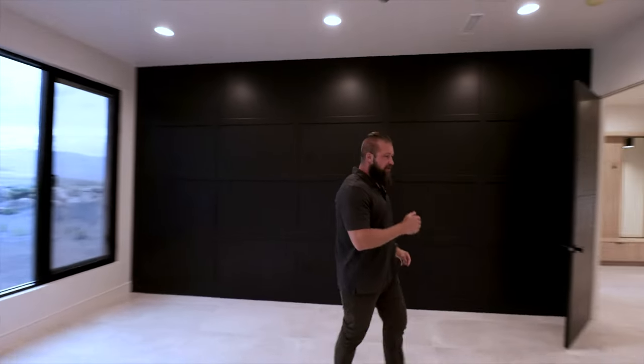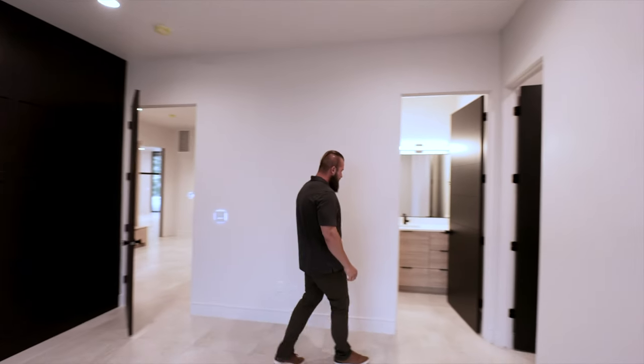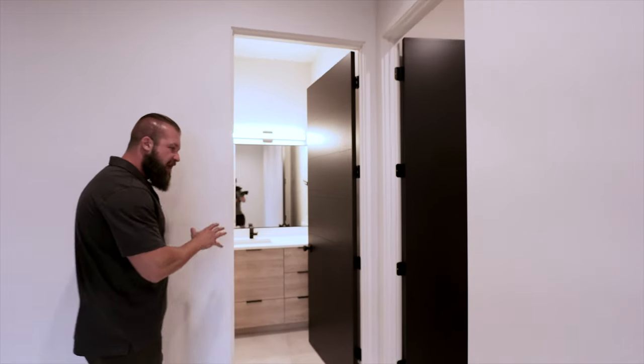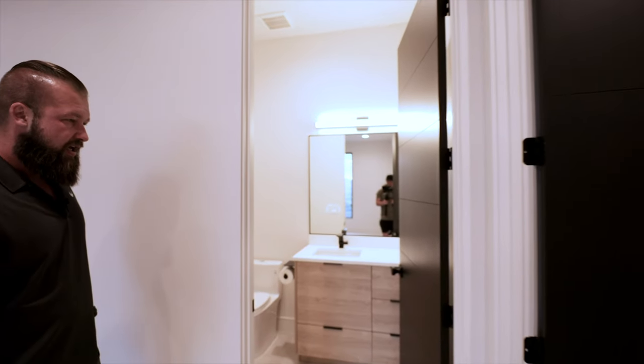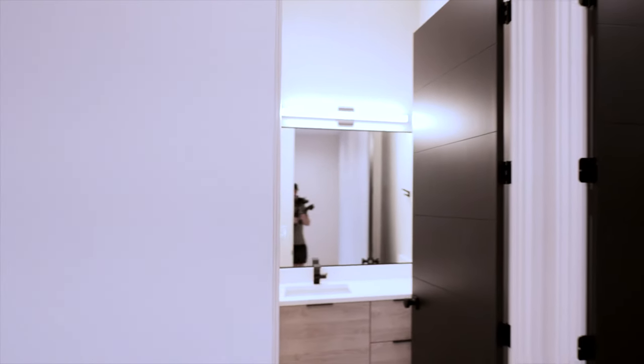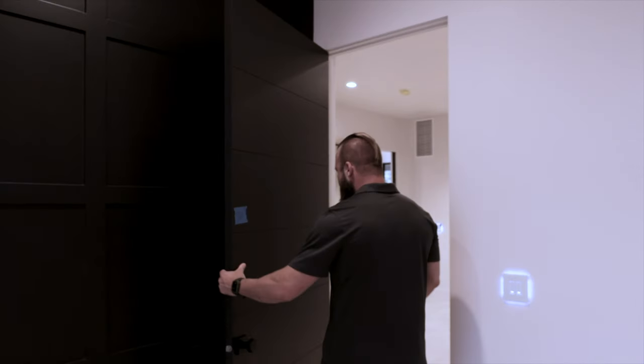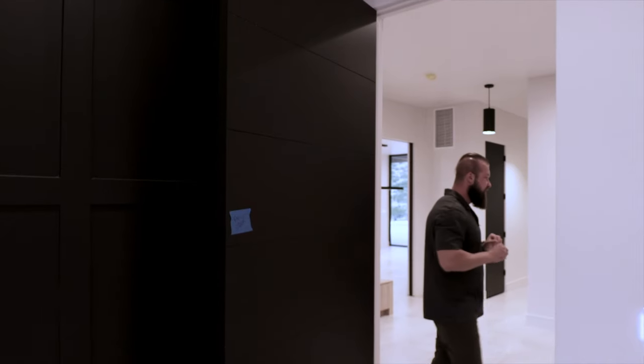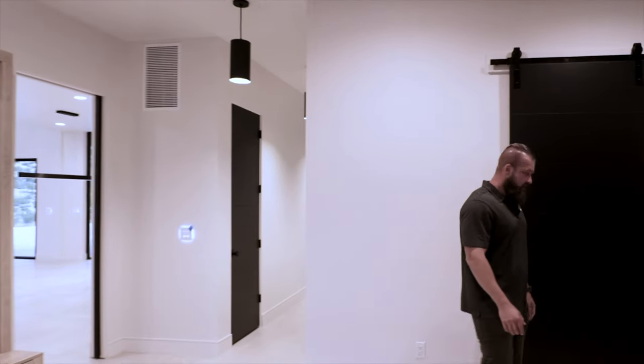Take a look at this bath. You see the same cabinetry that we saw in the kitchen that matches throughout the house consistently. And I love the design of the doors. And these are solid core doors. They feel nice and heavy throughout this entire property. That's a really chic touch that I feel a lot of builders miss these days.